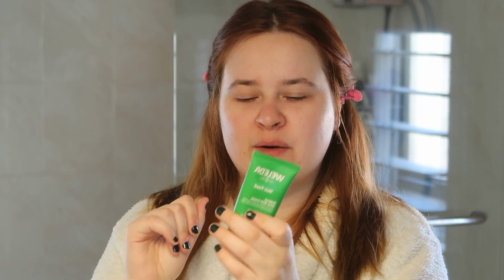So you had to bend it to get the rest of the stuff out, and when you did that, it would break at the sides, so you'd have just tons of product coming out of the sides. But obviously they've changed their packaging and made it plastic, which I don't know how I feel about, because I think the other kind was recyclable and this was not.